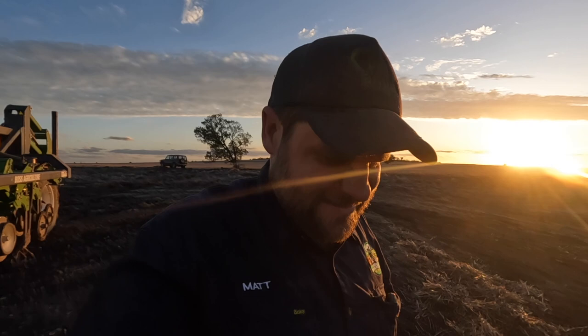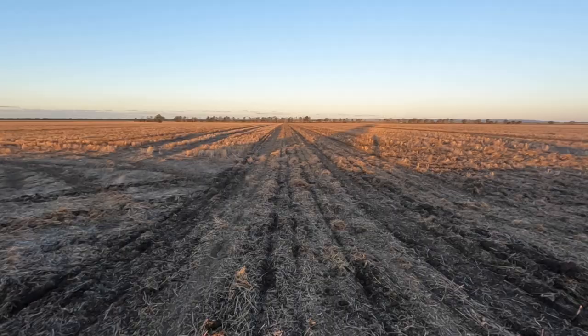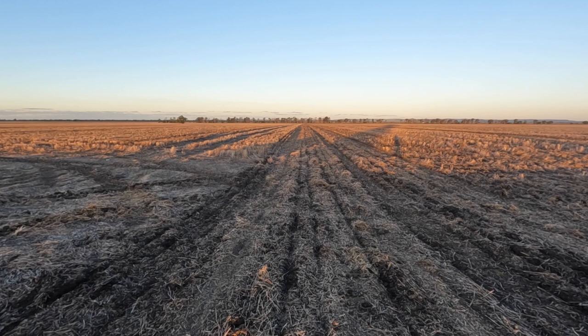Well, guys, I think we're just going to have to fill up with fert again and fill up with fuel, get ready to go in the morning. And by maybe 8 o'clock, maybe 8:30, it's had a bit of sun on it. It might go a bit better, I don't know.